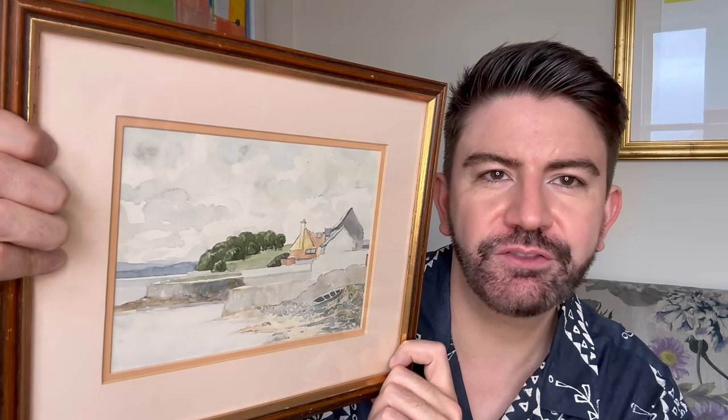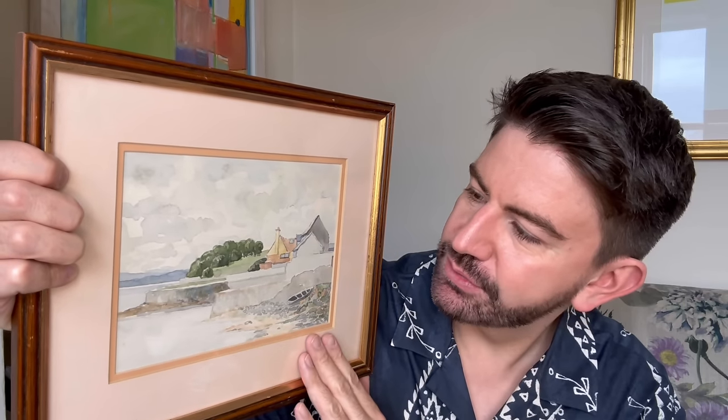It's a watercolour painting and as you can see, we've got a little boat here, a little hut. Maybe one of you recognises where this is. Do you know where that might be? I've got a feeling it's UK somewhere, so you might recognise it. And it's in a beautiful mount as well, and it's framed, as you can see.